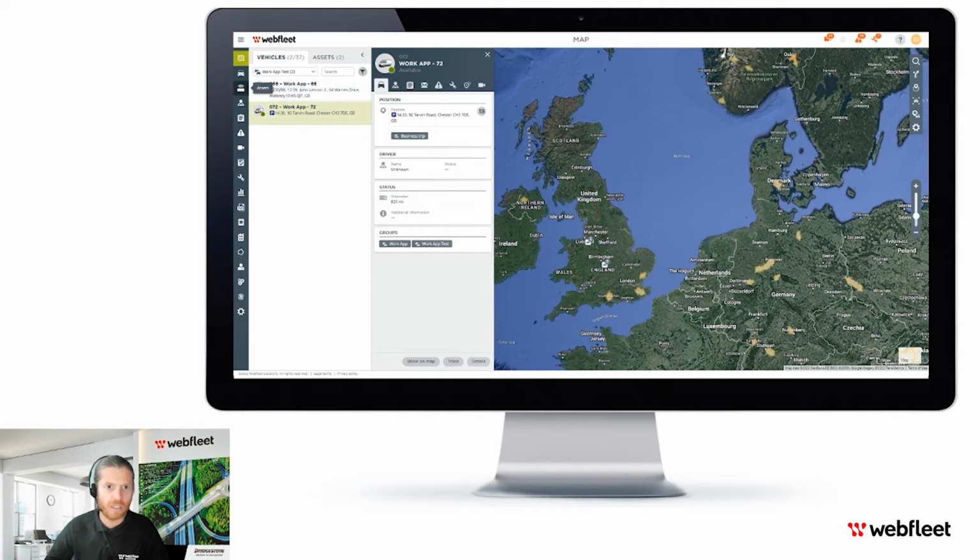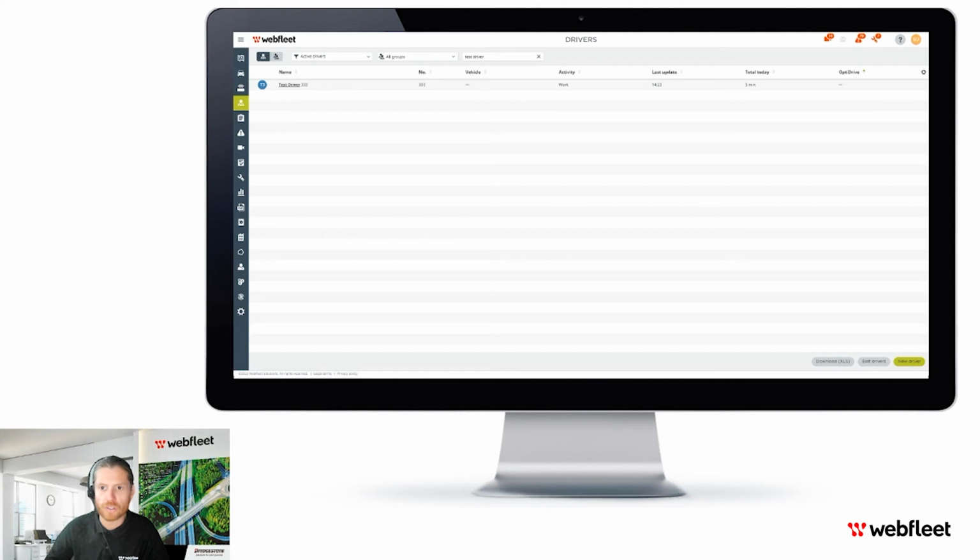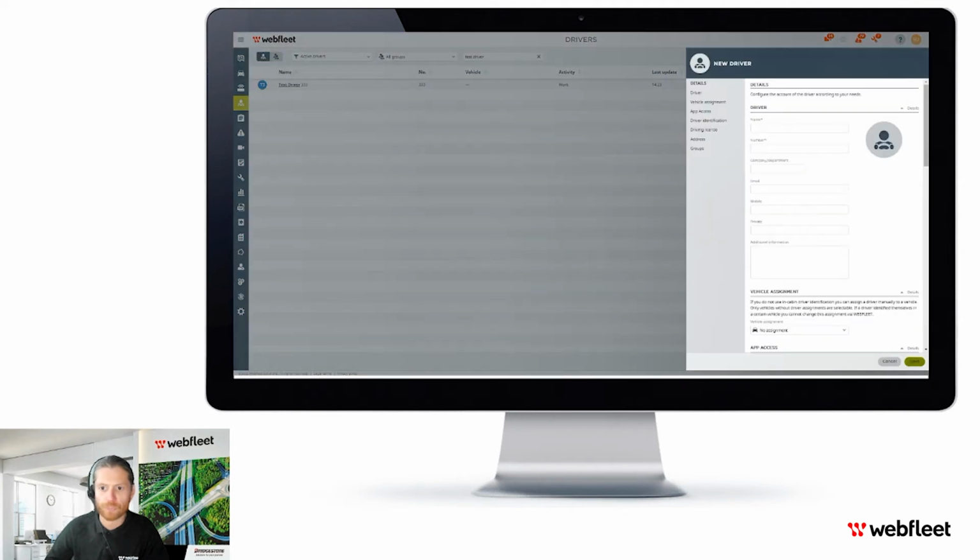Okay, so easy. Down the left-hand side, we'll just go to drivers and we'll go down and hit new. Okay, so here we put some information about the driver. So their name, we need to give them a driver number. So we'll use 444 here. And then the most important bit is we need to give them an email address. The email address we're putting in here will be the email address that Webfleet will use to communicate with that driver.